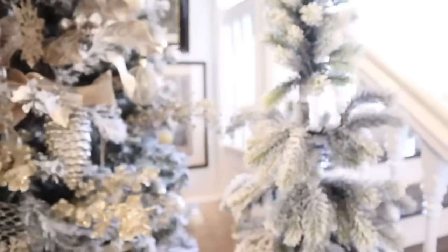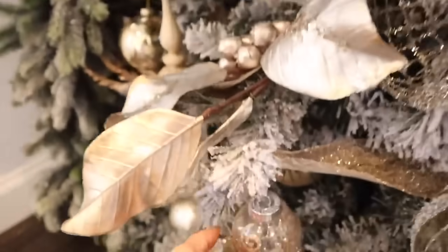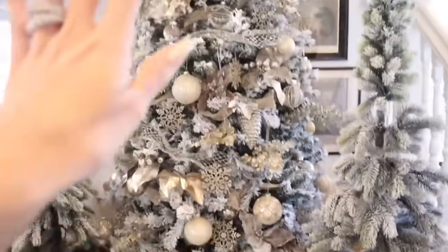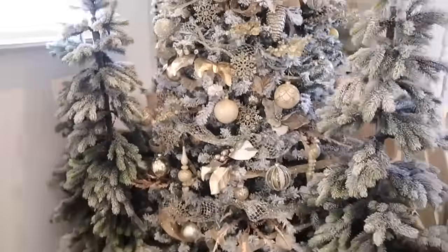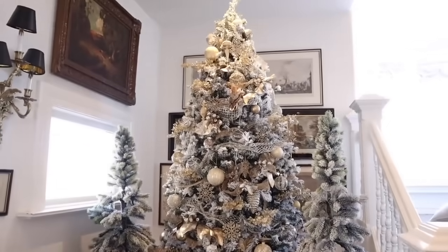So now we're gonna start with these little ones. I'm gonna be using some smaller little ornaments, much like these, for this tree. I don't wanna go too crazy that way. This tree is the focal point, and then these are just kind of on the side, but I think this turned out beautiful. Then I'm gonna get my vacuum out and we'll put the snow down below.